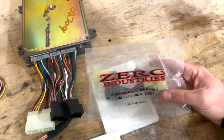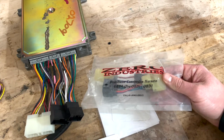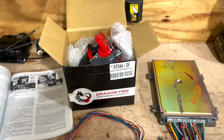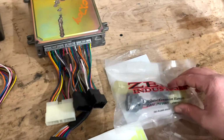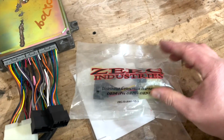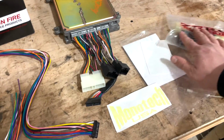I've had this for a while, Zurich Industries. It's an OBD0 to OBD1 distributor conversion harness. So this allows you to plug in an OBD1 distributor into your OBD0 plugs. A lot of people just like to cut off the clips at the junkyard and just straight wire them based off of color. You can do that. I just thought it was easier and cleaner just to buy a conversion. So that came separate from this.